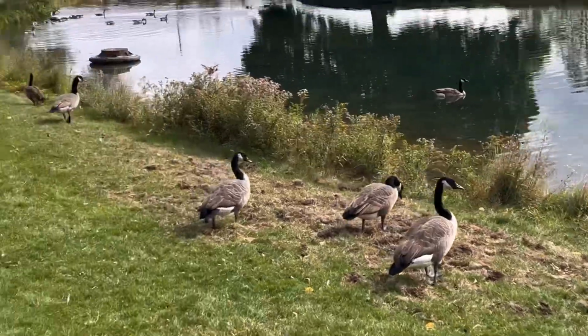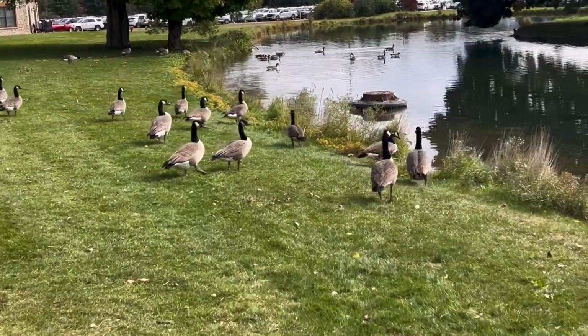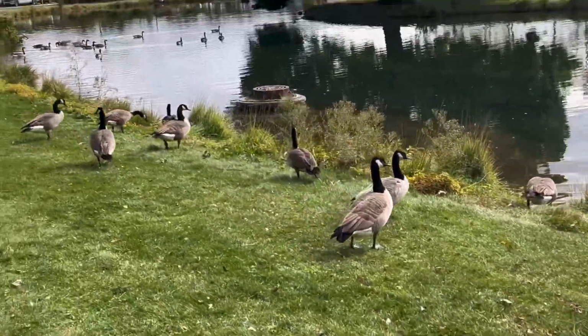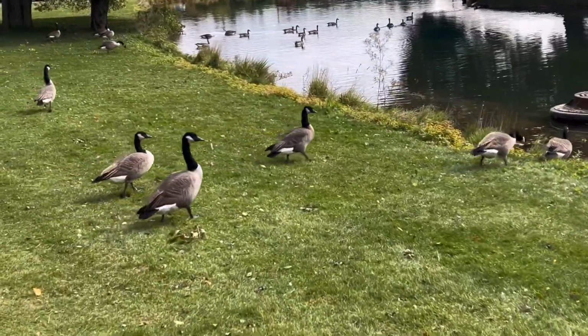We have all the geese. It's a goose geese party. There's poop everywhere. Wow.